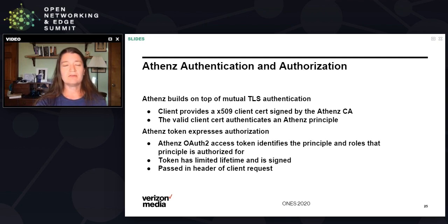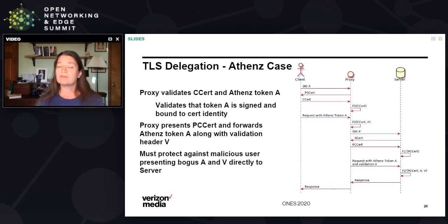So with that kind of background, here is how we are supporting TLS delegation for Athens. In this case, we have a client, a proxy and a server, and the proxy is a member of our Secure Edge running ATS. The client will come in and make a connection to the proxy. It will provide its Athens client cert to the proxy. And the proxy will perform an F1 function to verify the client cert, mostly verifying that it is signed by the Athens CA. Then the client will later make a request on that connection, and that request will include an Athens token in the header. So an F2 function will be performed by the proxy.